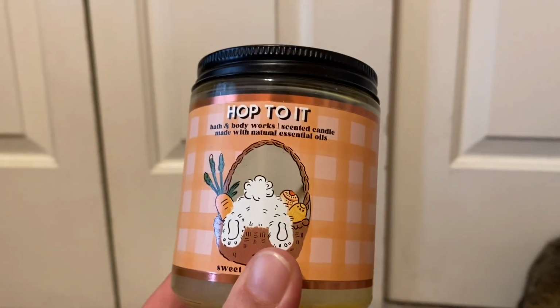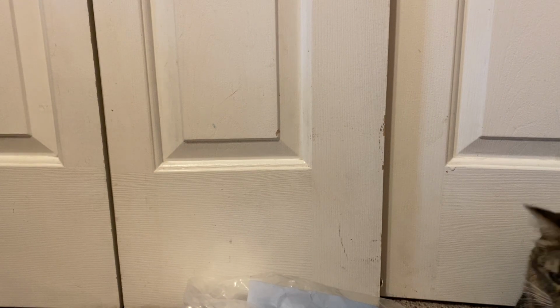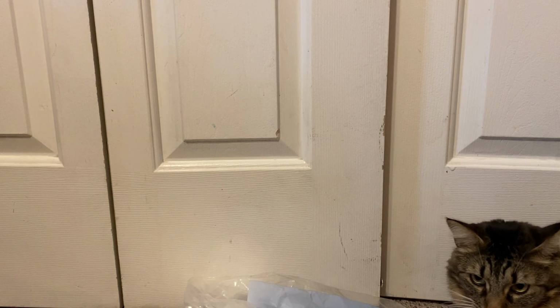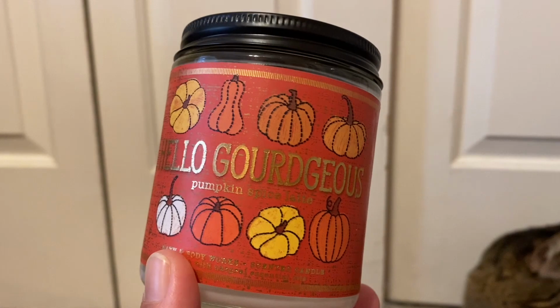It's into everything. I finished a Hop To It Sweet Carrot Cake. I have 2 or 3 more of these. Originally, I had burned this one, but I had it on my warmer in the kitchen. And same with this one. Okay, I may have made a little bit of this into a wax melt for later, but most of this was on the warmer in my kitchen.